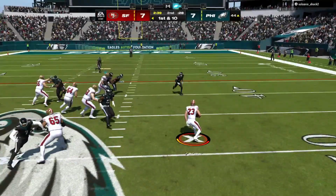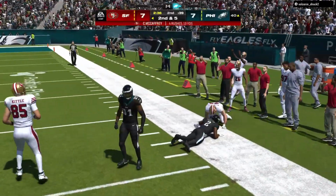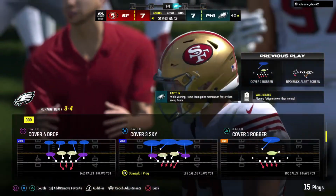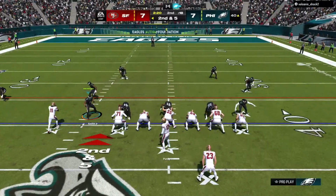Back to the ground on first. It's McCaffrey. And he'll go out of bounds right around the 40. 5 yards is the tally on first down. That brings up 2nd and 5.